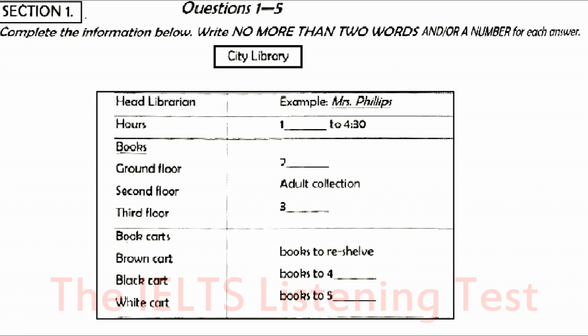Hello, I'm Mrs. Phillips, the head librarian. You're the new library assistant, aren't you? Yes, I'm Robert Haskell, but please call me Bob.